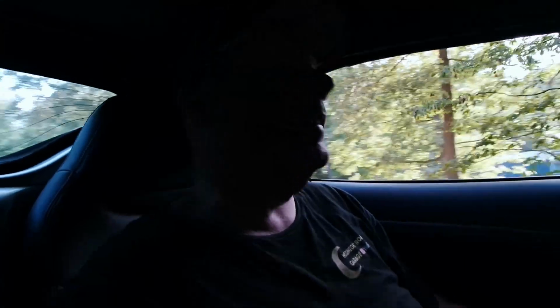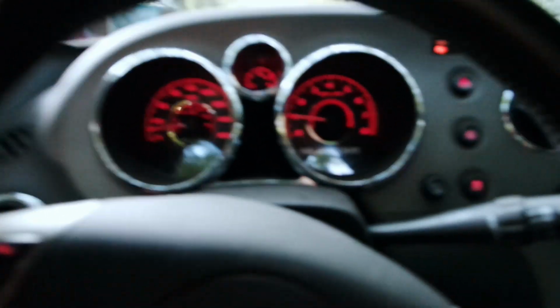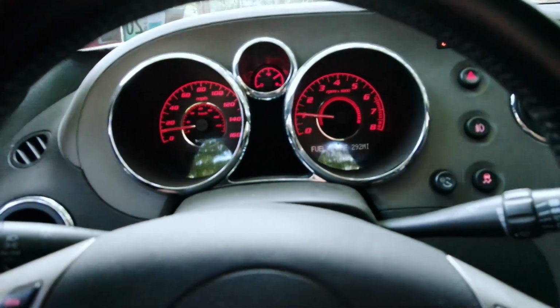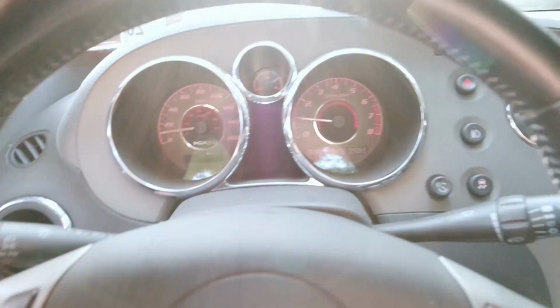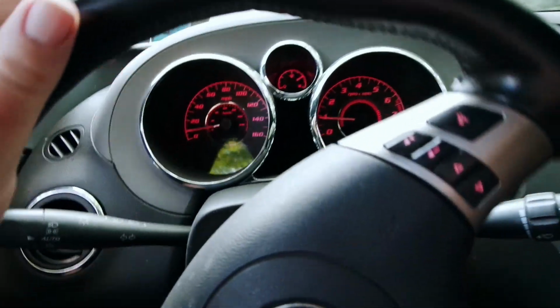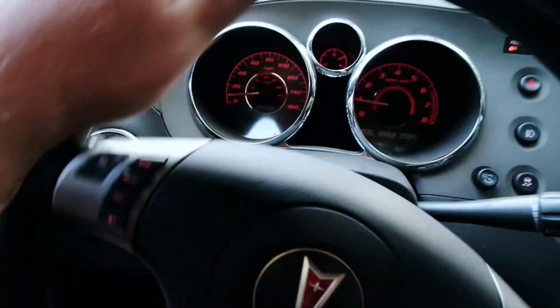So this is meant to be a cautionary tale about cheap LED headlights. I'm just gonna be driving my 2007 Pontiac Solstice down to the shop. You can see we've got no check engine lights. Everything is all systems go on this bad boy.